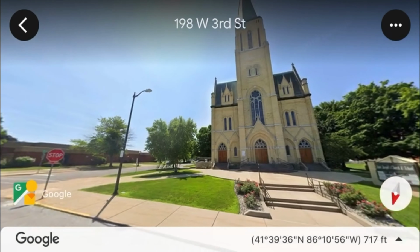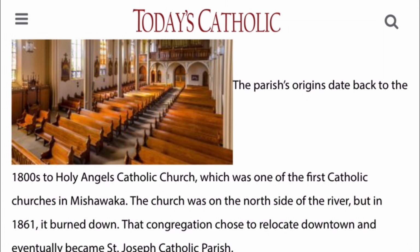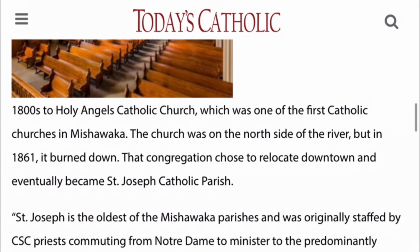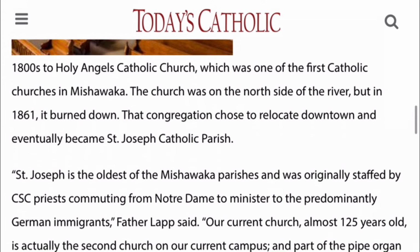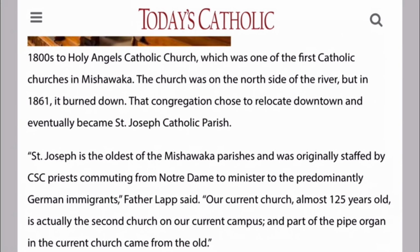Found a little bit of information about this online. The parish's origins date back to the 1800s to Holy Angels Catholic Church, which was one of the first Catholic churches in Mishawaka. The church used to be on the north side of the river, but in 1861 it burned down. The congregation chose to relocate downtown and eventually became St. Joseph Catholic Parish. St. Joseph is the oldest of the Mishawaka parishes and was originally staffed by CSC priests commuting from Notre Dame.